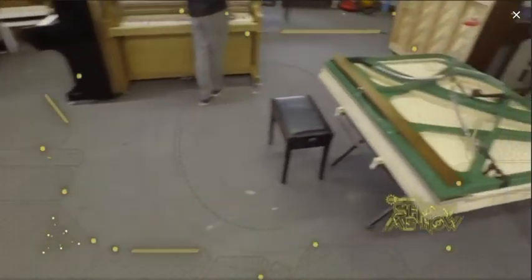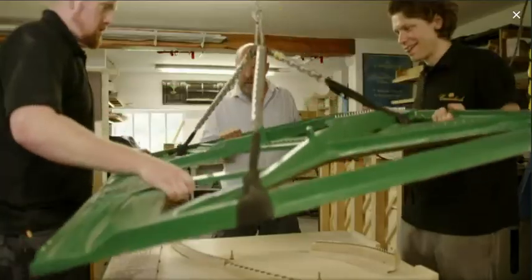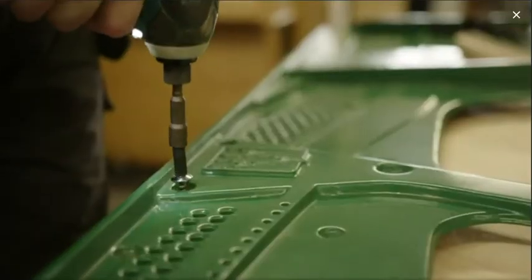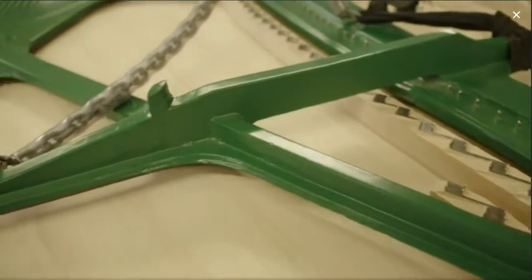What we need to do now is add a really strong and heavy metal frame to put the strings on. The SMH drone is moving to the frame area and they're just getting started. The metal frame is lowered and screwed onto the soundboard. The frame itself is made out of cast iron, which is really strong and really heavy. So now we need to add the strings.